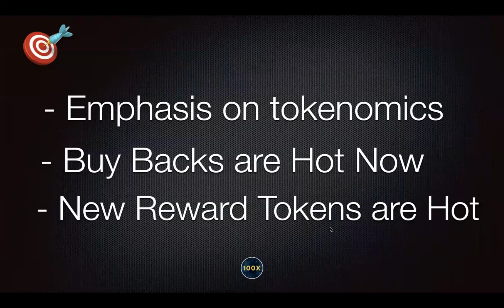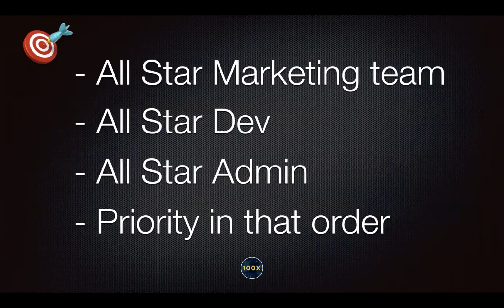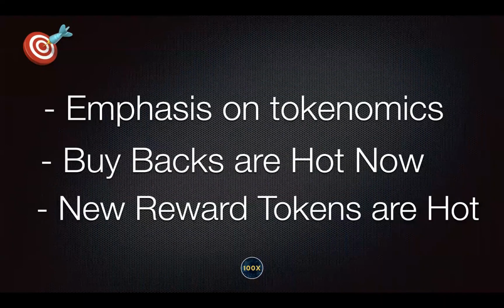When we find them, we shout from the mountaintops. It's a GOAT if it has an all-star team and matches up with the rest of that: it scores high in marks, has extra momentum early, voice chat is a priority, and then either an emphasis on tokenomics or maybe it's a new reward token, but it doesn't need to be a reward token. That's just a certain type of tokenomics.